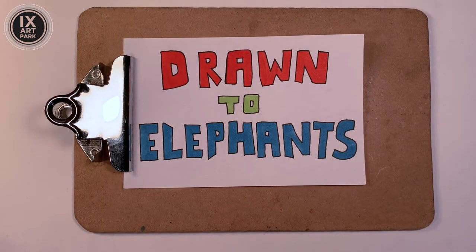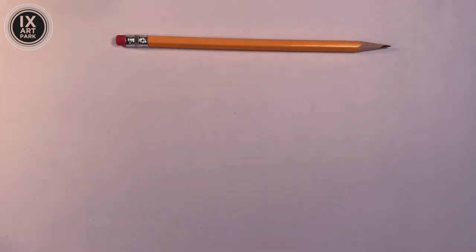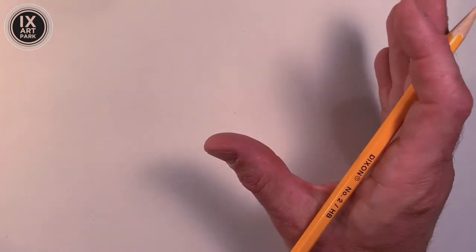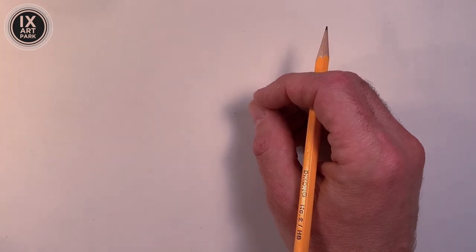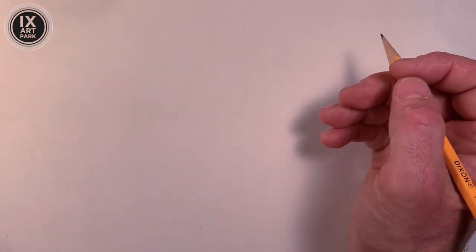Drawn to elephants. I love to draw. It relaxes me, and I love to draw elephants. Because if you can't tell already, I love elephants. Today I'm going to draw with a pencil. We're going to keep it pretty simple, although there are many, many different tools to draw with. I do love certain pens and markers, and I hope to talk with you guys about those in the future. But for now, let's stick to pencil.